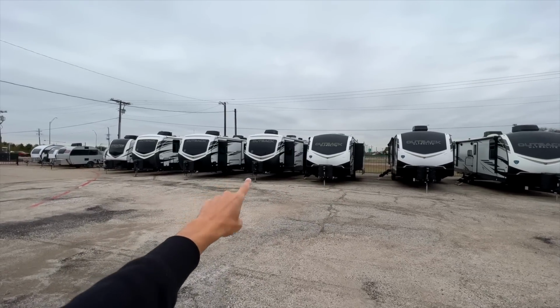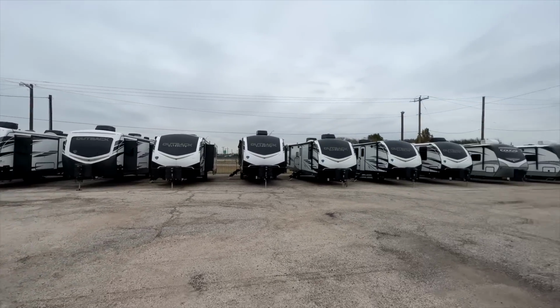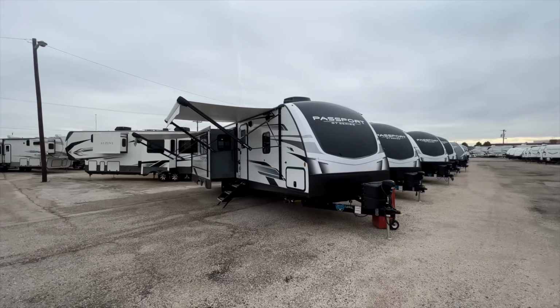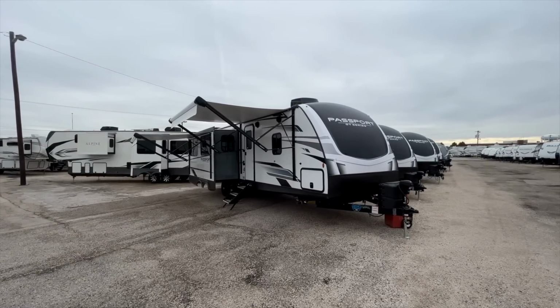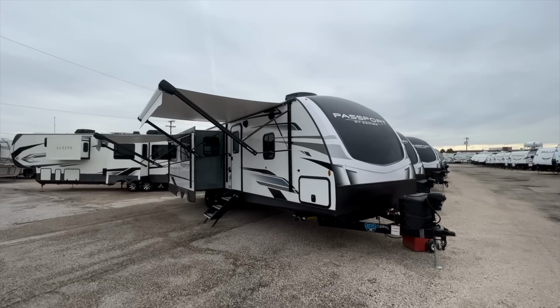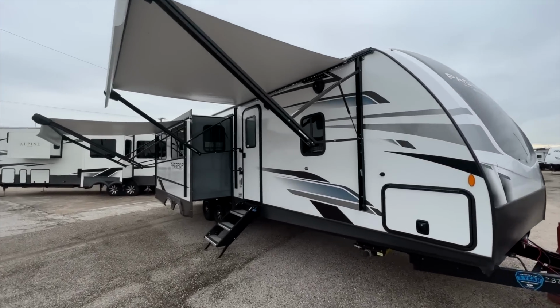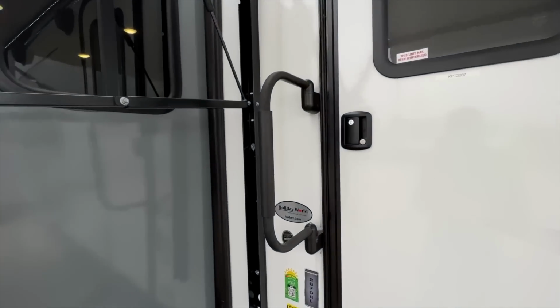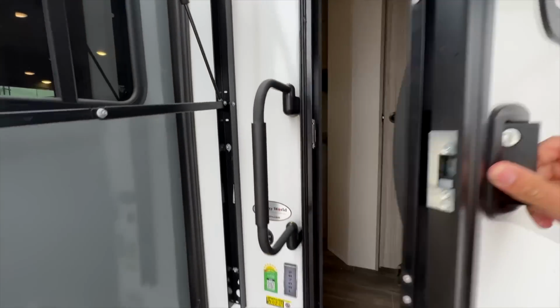full Outbacks are going to be like the next steps up from what Passport is, if you're wanting to spend some more money to get some more features, like maybe a bigger TV or washer dryer connections or something along those lines. All right, so let's go inside first. We're gonna take a look through the inside real fast, and then we'll come back outside to look at the specs and everything on the outside once we've gone through the inside.